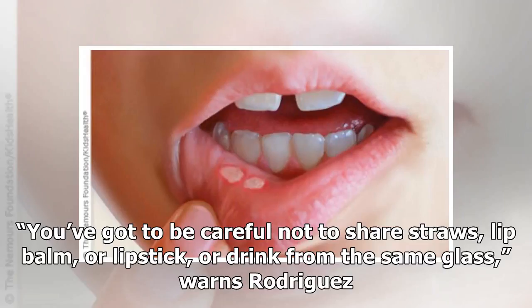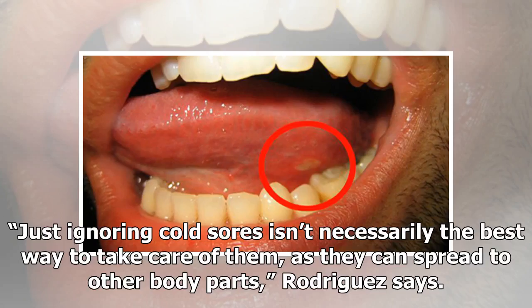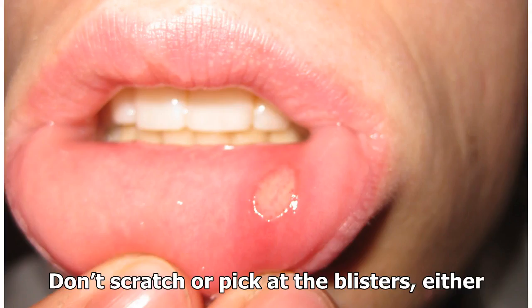You've got to be careful not to share straws, lip balm, or lipstick, or drink from the same glass, warns Rodriguez. If you happen to touch a cold sore, wash your hands right after, and make sure you don't touch any other part of your body, especially the eyes, because you can transmit HSV1 to yourself. Just ignoring cold sores isn't necessarily the best way to take care of them, as they can spread to other body parts, Rodriguez says. Don't scratch or pick at the blisters, either.